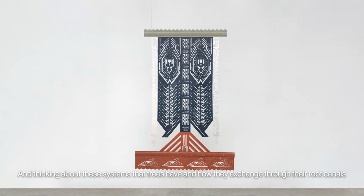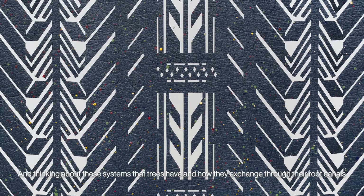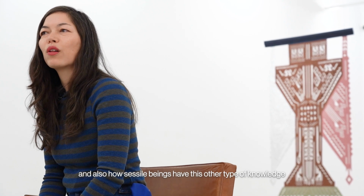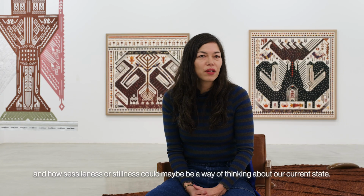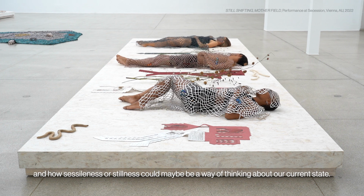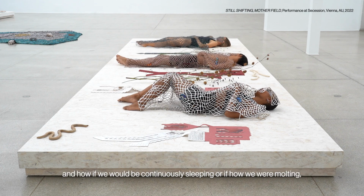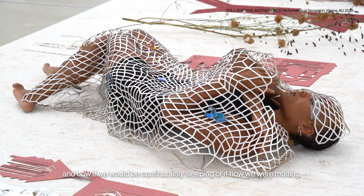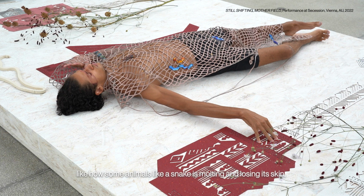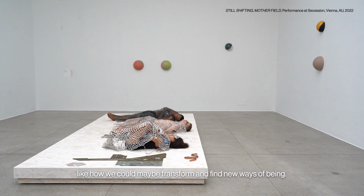Thinking about these systems that trees have and how they exchange through their roots is really something I've been thinking about, and also how sessile beings have maybe this other type of knowledge, and how sessileness, stillness, could be a way of thinking about our current state. I've been thinking about sleeping a lot, how when we're sleeping we're less present, and how some animals, like a snake, molt and lose their skin, and how we could maybe transform and find new ways of being.